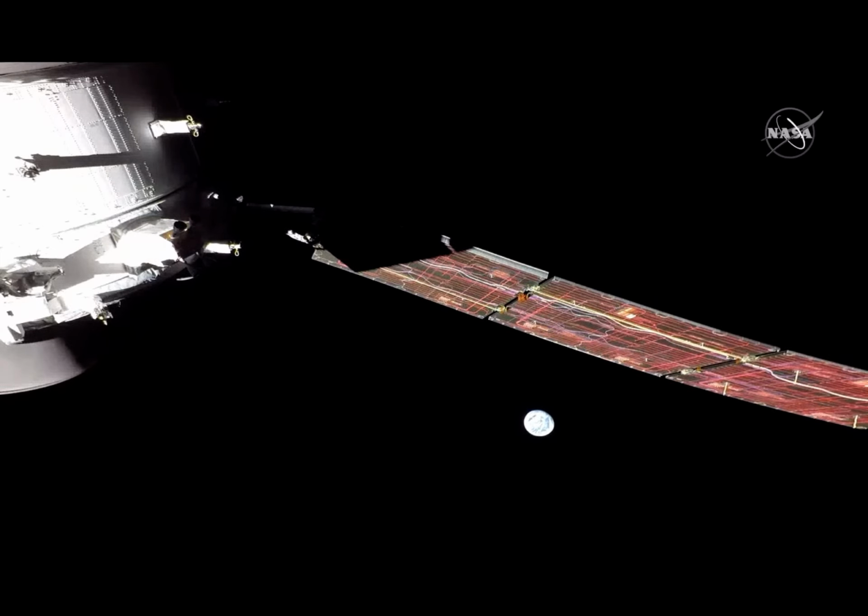And you're looking at this view on your screen from the Orion spacecraft as it looks back at planet Earth, having launched just 5 days ago. Orion is now over 230,000 miles away from Earth.